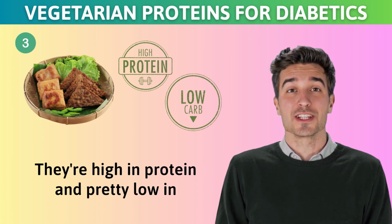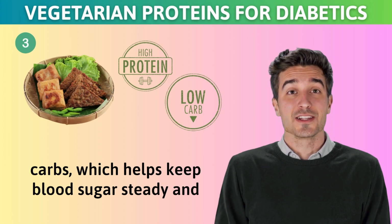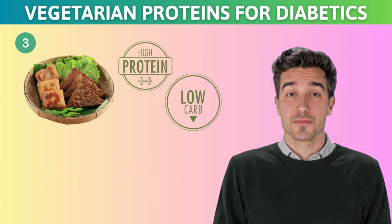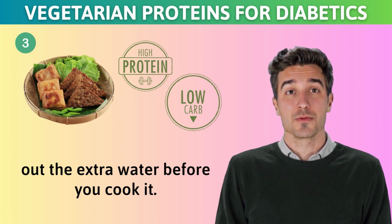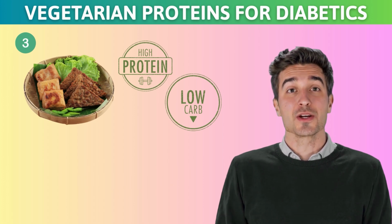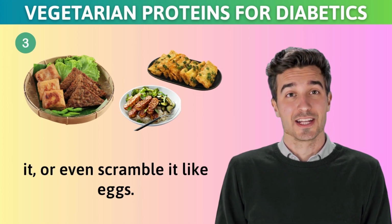Both tofu and tempeh are excellent choices if you have diabetes. They're high in protein and pretty low in carbs, which helps keep blood sugar steady and supports your muscles, especially if you're trying to manage your weight. A good tip for tofu is to press out the extra water before you cook it. That helps it soak up flavor and get a better texture. You can bake it, grill it, stir-fry it, or even scramble it like eggs.